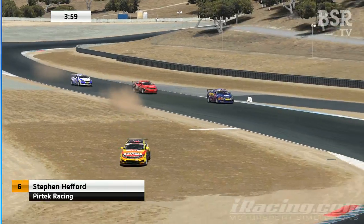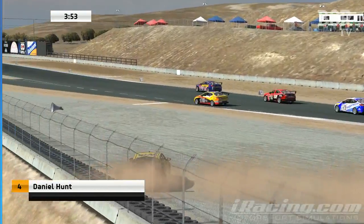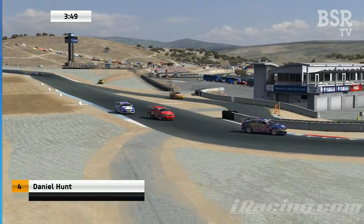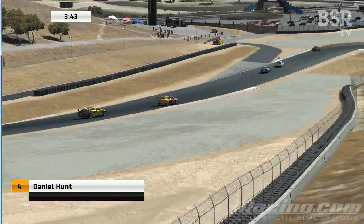Oh, and there's a spin there from Daniel Hunt. He comes back on the track. He's collided with Simon Field. That is a disaster. Field is surely out of the race, and Hunt's car can't be too healthy after that either. Let's take another look at that as they come down the hill here.